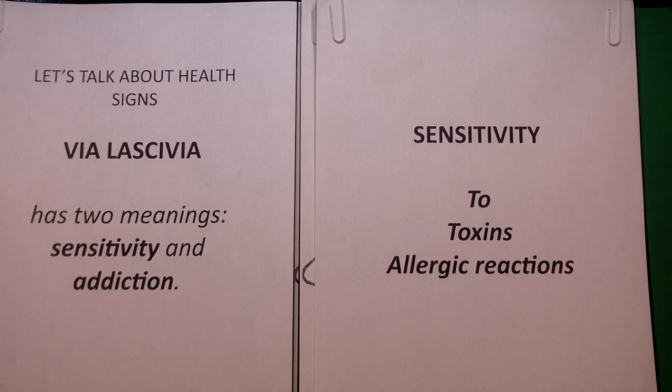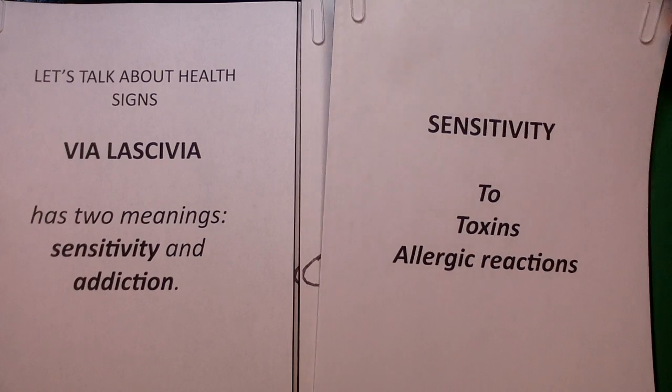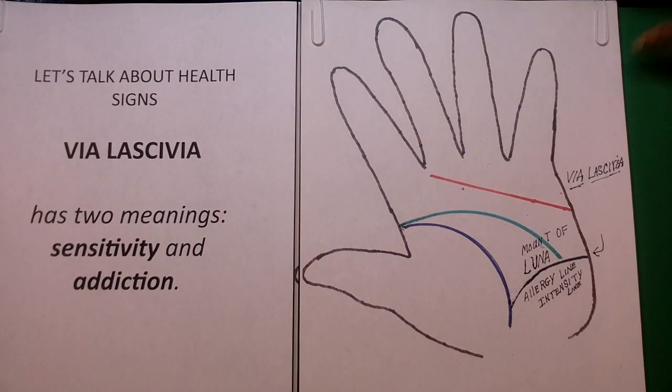It normally branches off the lifeline and moves below and often parallel to the line of Mercury. When you see the line, it's often weak, thin, and maybe broken, and is sometimes formed by parallel lines, two lines moving together, and one seems to disappear, and then the other one's there, and this kind of goes on and on. Let's just take a look at what that may look like.